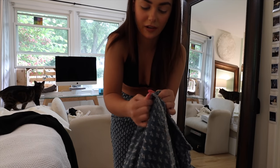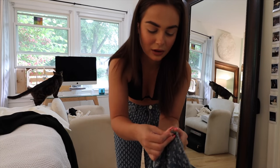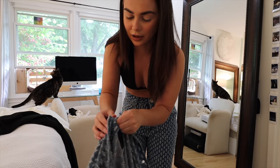I love stuff like that. I love a good classic easy piece with just something a little bit different and interesting to where it's still really wearable but it's not a boring plain denim jacket, you know what I mean? Okay, let me get these buttons undone.